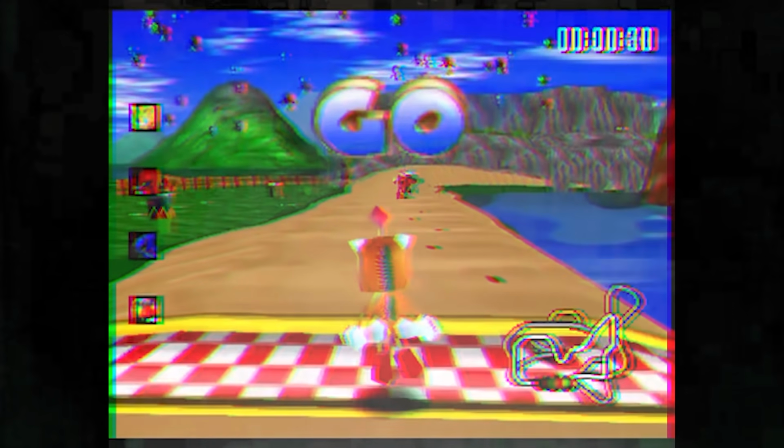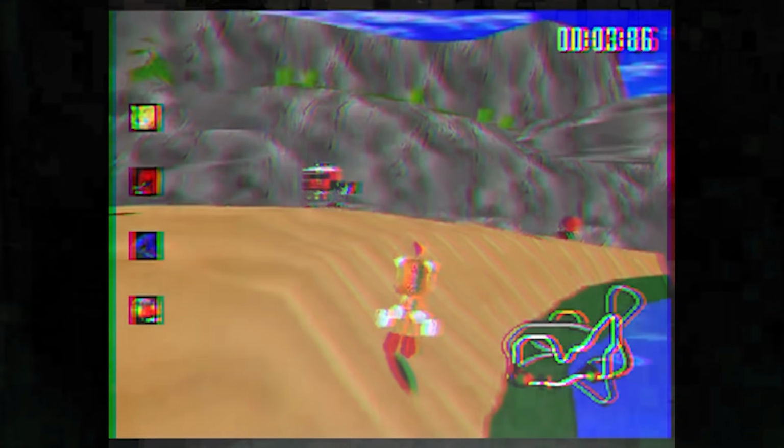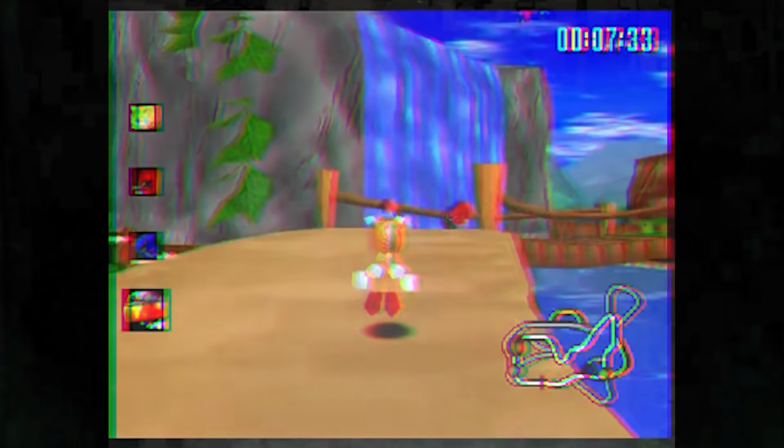Tails Doll is an evil entity that exists inside the Sonic R video game. He is an unlockable character that you can only get after completing the game to 100%. Once unlocked, you'll see a strange and eerie looking doll version of Tails. It is said that the Tails doll from the game can curse anyone who plays the game. If you meet certain requirements, then the Tails doll will be able to leave the game and haunt you.